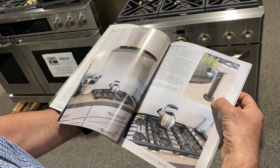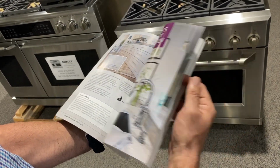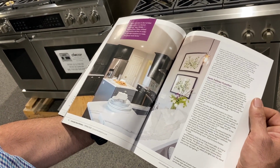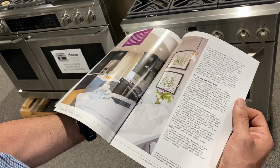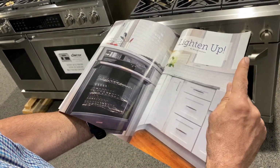Here we have a nice island with a pop-up power center, and really just design features, not just appliances, but also you can see countertops, flooring, cabinets, also fixtures like the sinks. It really gives you an idea of what's new and trendy.